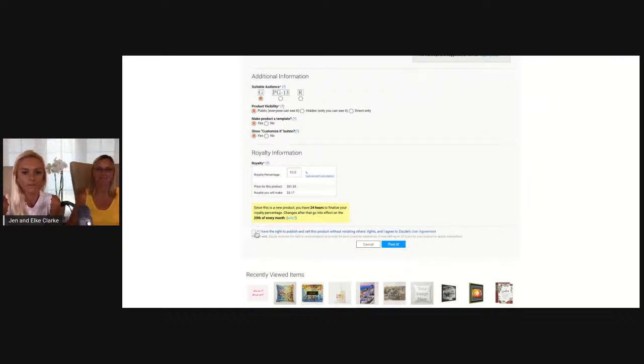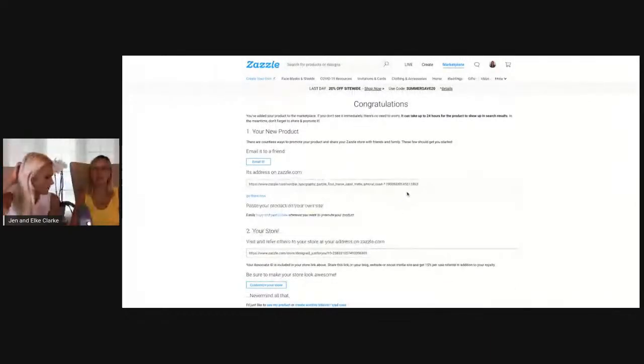So here, if everything is all good and you have the right to publish the product because it's your copyrighted design, you haven't stolen any images from someone, and you're within the user agreement, then you can click this checkbox, and then we say post for sale. Yeah. And we've got a question by Jacqueline on price, but you go with yours first, and we'll get to that one in a minute.